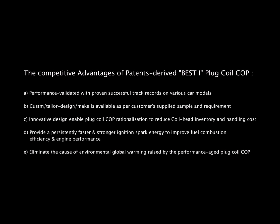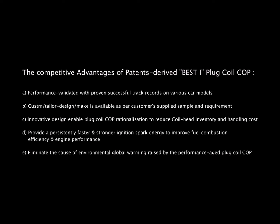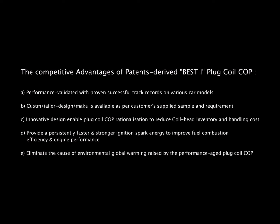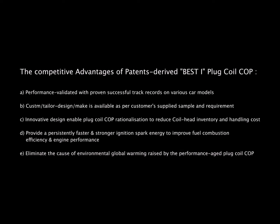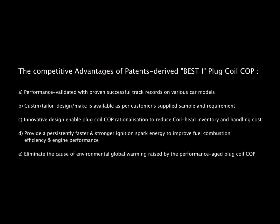The competitive advantages of patents-derived BEST I plug coil (COP) include performance validated with proven successful track records on various car models of having a persistently faster and stronger ignition spark energy with improved fuel combustion efficiency and engine performance. Eliminating the cause of environmental global warming raised by the performance-aged conventional plug coil (COP). Innovative design enables plug coil (COP) rationalization to reduce handling cost and inventory of coil head for plug coil (COP).